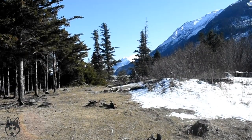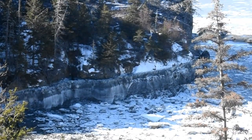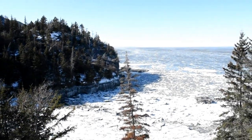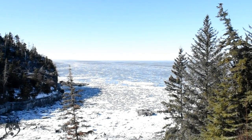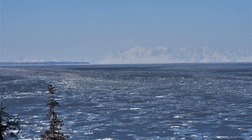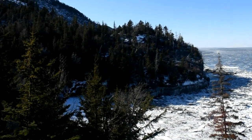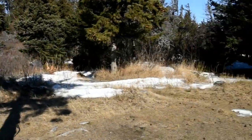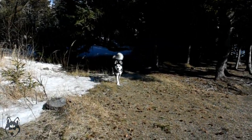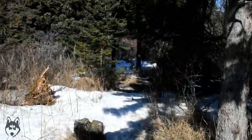There's a few more little camp spots. This is real cool. I'll have to camp here sometime. Yukon, what you doing? Come here. Come here, bud. Let's go check out the rest. See what we can see.